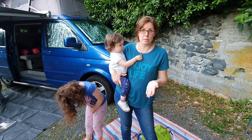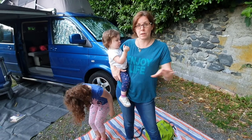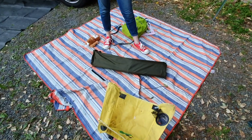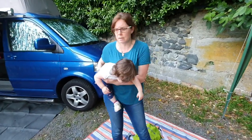So we came up with another solution, which we found on eBay. It's basically a hammock that goes across the front two seats of the car. So it gives her her own bed, and she can stay in that for a long time because it holds quite a heavy weight. I think it's about 70 kilos.